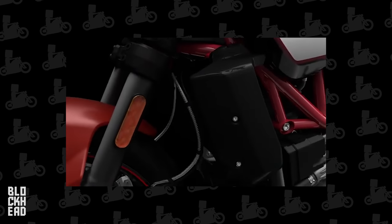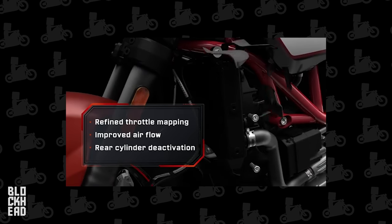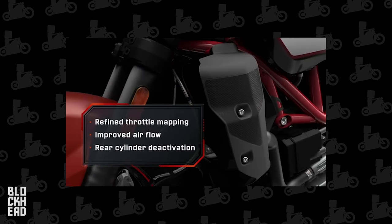Refined throttle mapping for a smooth, predictable power band, and improved airflow, plus rear cylinder deactivation to mitigate heat.